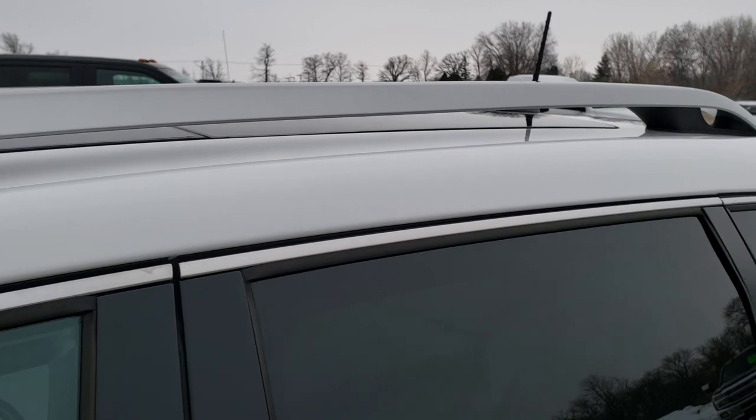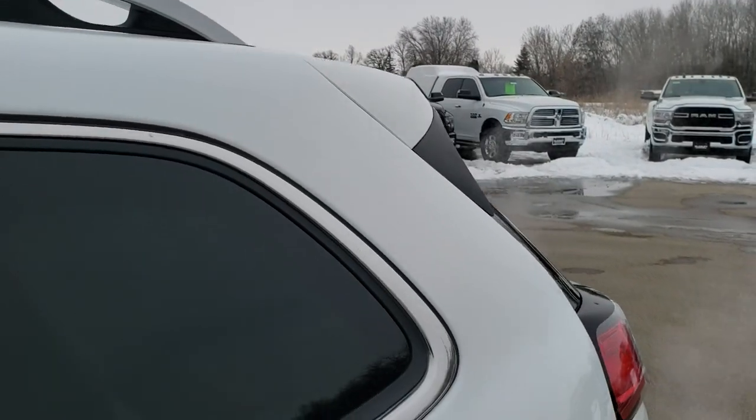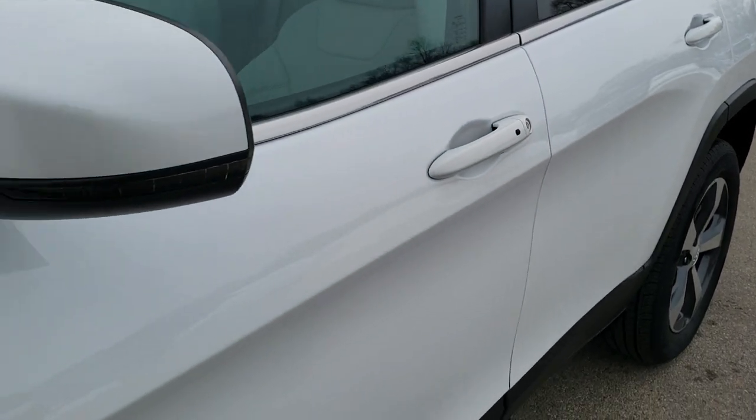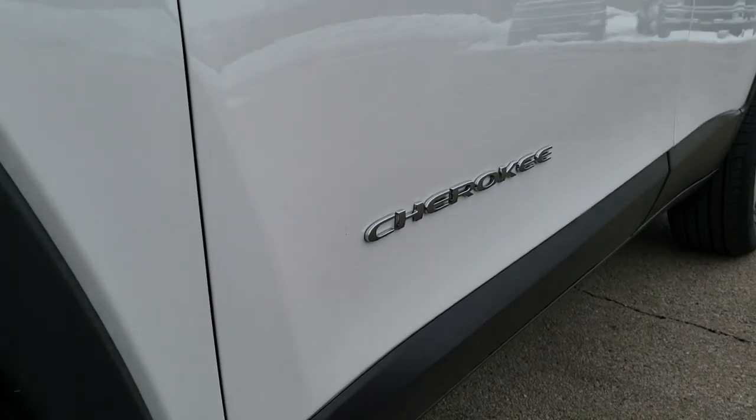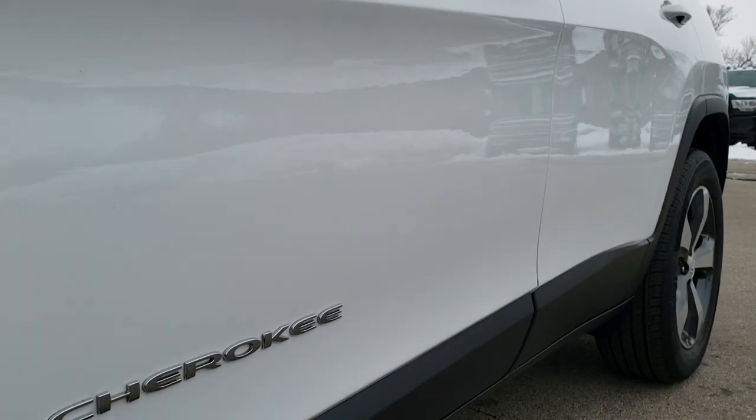We shoot all of our videos in 1080p, 60 frames per second. So if you have HD capabilities on your computer, tablet, or smartphone device, turn them on right now, because it is like you are right here looking at the vehicle with me, and definitely your best way to check out the vehicle quality and condition wise before seeing it in person.